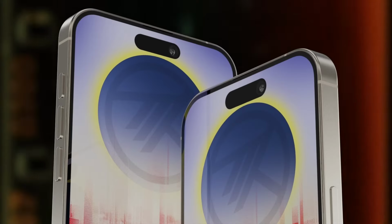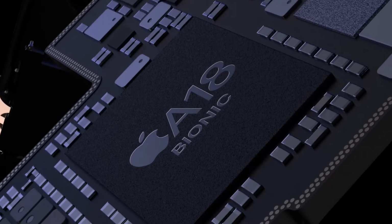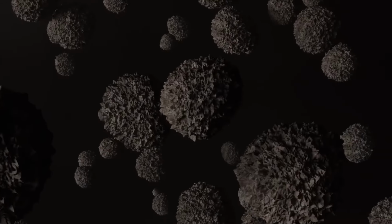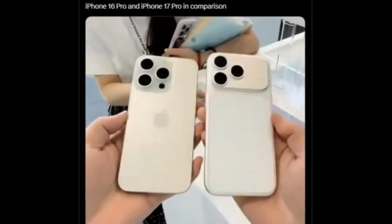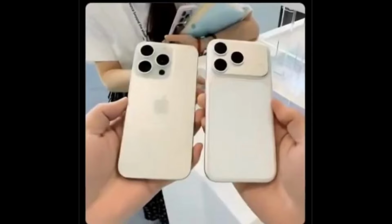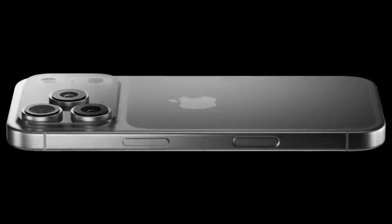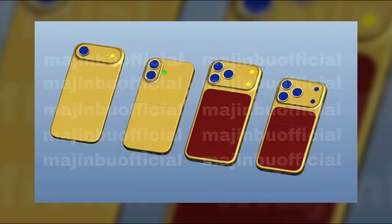Because right next to this leak, we may have just seen the very first real-life peek at the rumored iPhone 17 Air, also called the iPhone 17 Slim. According to Majin Buu, this device looks impossibly thin and lightweight, with an elegant camera bump tucked into a raised corner of the glass back. It's minimalist, futuristic, and it could be Apple's sleekest iPhone yet. If true, it might replace the current iPhone 16 Plus, focusing on ultra portability without sacrificing style.